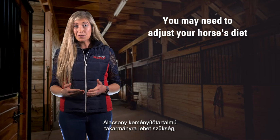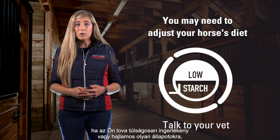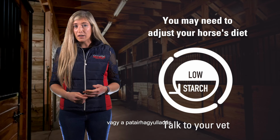A change to a low starch feed may be required if your horse is overly excitable or is prone to conditions such as gastric ulcers, tying up, equine metabolic syndrome, or laminitis.